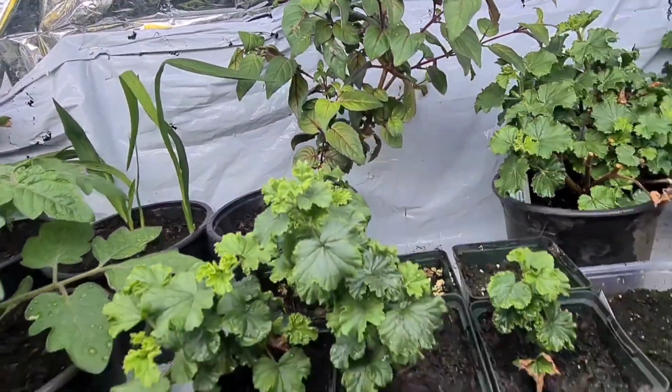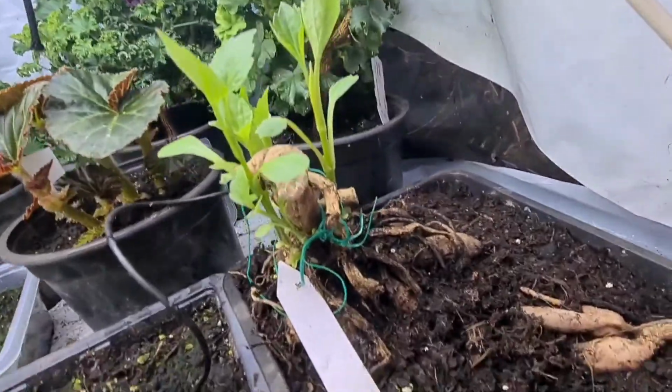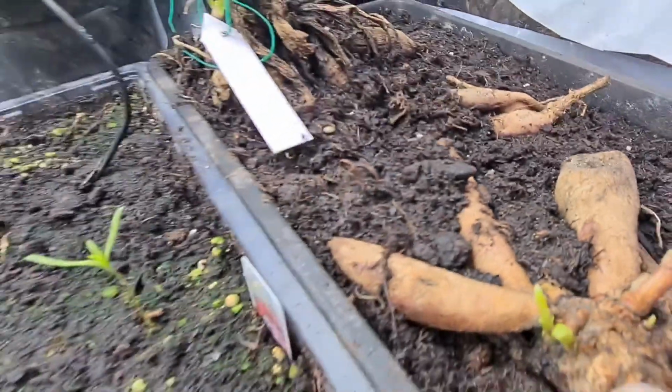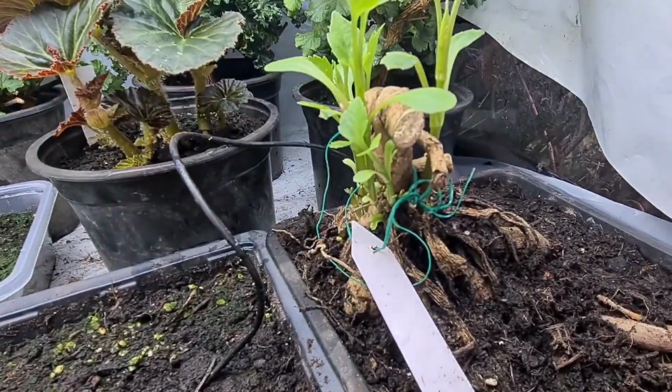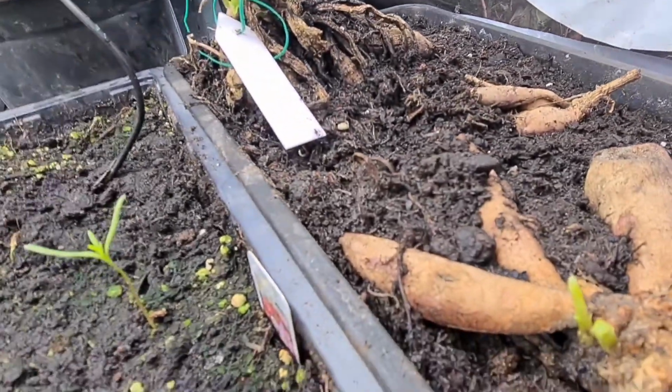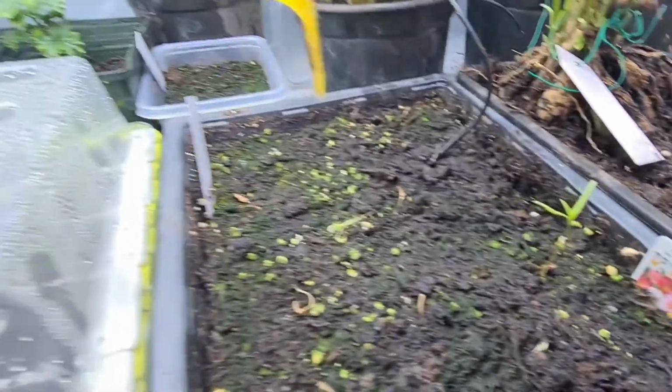looking really nice. Some more dahlias here. These have only been in a few days, these dahlia tubers. That one's been in a couple of weeks. I've already taken several cuttings off that. But look at that one, a couple of days and already started to grow.